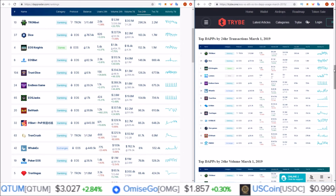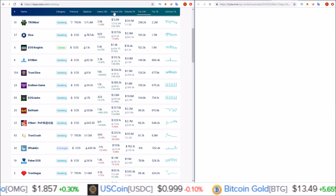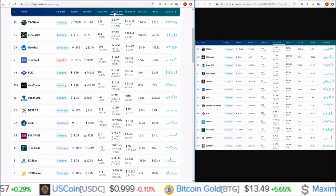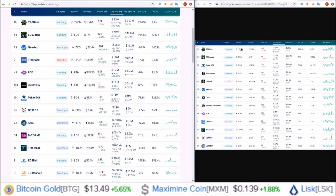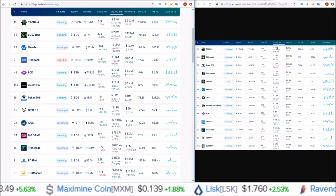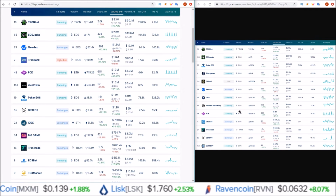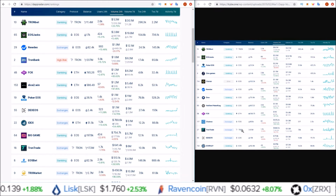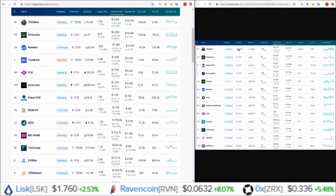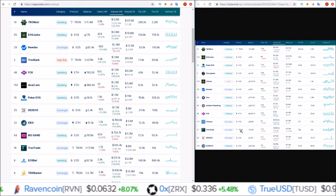Let me pull up 24-hour volume numbers from last month, and we'll compare that to volume numbers this month. So last month, Tron in the number 1 spot in terms of 24-hour volumes with 8.2 million. And then EOS and 1 ETH, and there was 1 more Tron. So Tron in the 1 spot with 1 more Tron in there. Everything else was 1 ETH, and the rest was EOS.